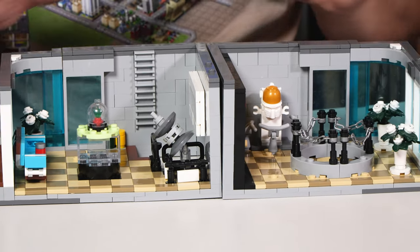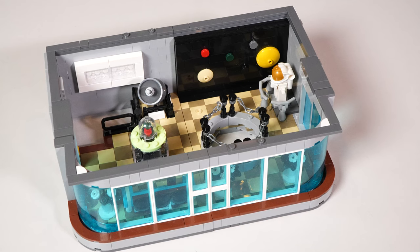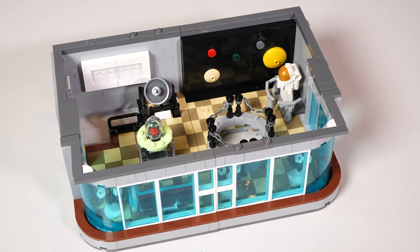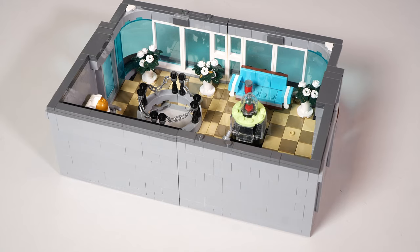And you can already see lots and lots of detail. You know what though? The two rooms together make the room feel a lot more full. It actually looks really good like this. It looks like it's one when it's together. Separated, they look a little bit more individual or plain.